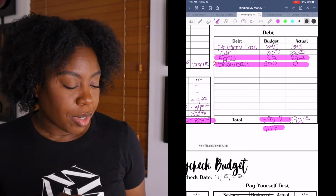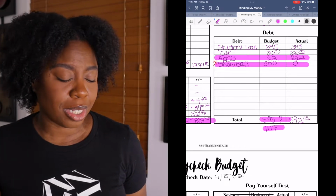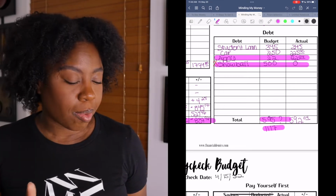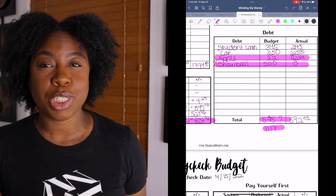My kid, I have a car that I'm paying for him. I budgeted to put $250 towards that car. I actually only put $225. You will find out why in a moment. Apple, I budgeted $22, but it was $22.04.